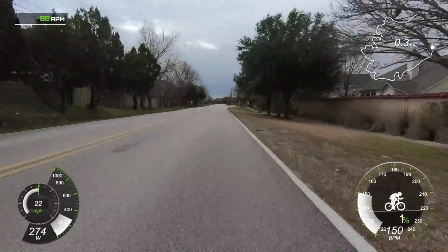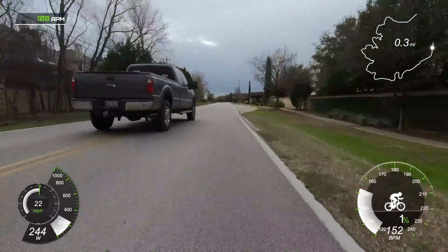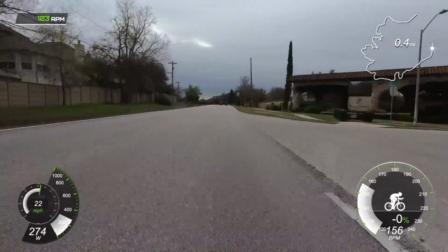I prefer to go clockwise. I know some people prefer to go counterclockwise. Today's video is clockwise. And I prefer to go clockwise because the busiest part of the road is this first section I'm about to turn on.